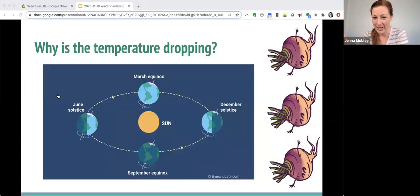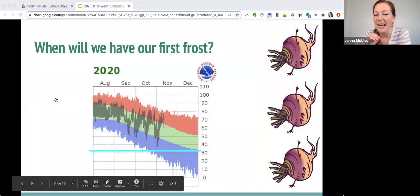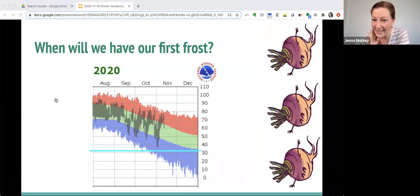Now, why the temperature is dropping comes back to that first grade standard of how the celestial bodies move through the sky, and specifically that tilt of the Earth. So you can see in the diagram here that the reason the temperature is dropping is that our northern hemisphere is tilted away from the sun. So we're getting a little less sun each day and the angle is not as direct on us. That is why that temperature is dropping. And that's why soon we'll drop as low as our first frost.